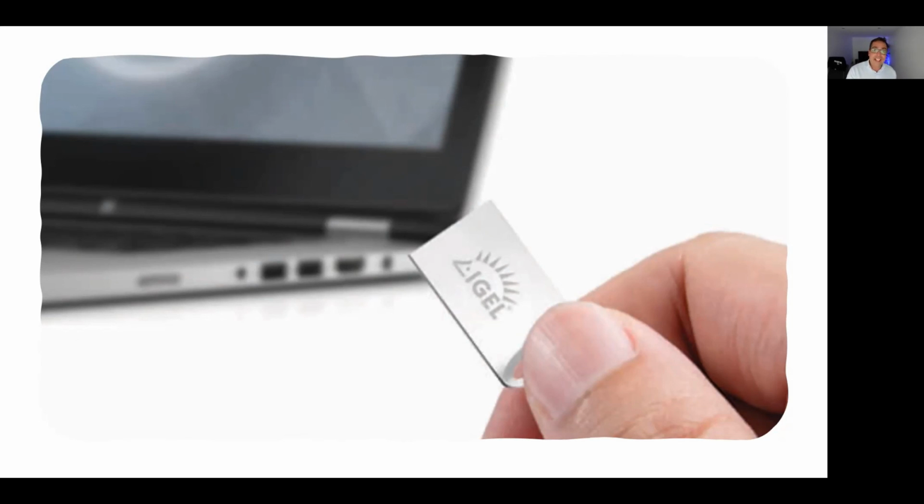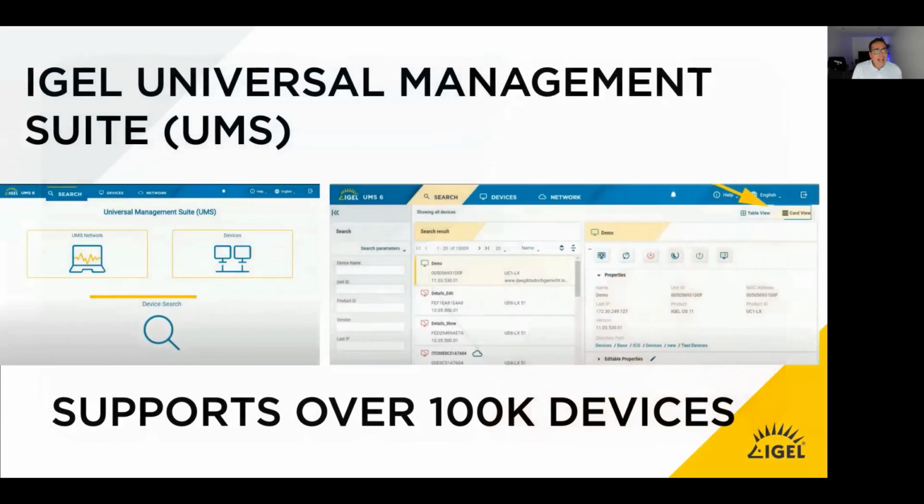You plug this device into any device and you boot up from that USB key, and you've now got a secure, very simple to use, very easy for IT to manage operating system, allowing people to work securely from home. Very useful for disaster recovery, very useful if a machine has been infected with ransomware, very useful if someone's looking at BYOD. And all of this can be managed by something called the UMS, the Universal Management Suite.